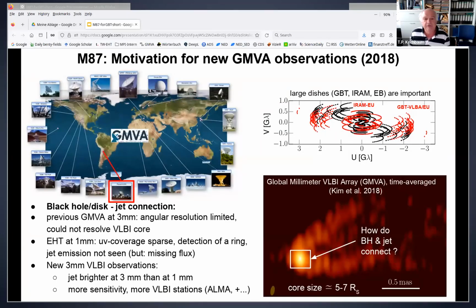So the motivation for new GMVA observations basically came from the fact that ALMA is available as a phased array and can be used at 3 millimeter and at 1 millimeter. And with the addition of ALMA, one could overcome a limitation of previous imaging, namely the relatively elliptical beam of, for example, the 2018 observations, where we have a very good resolution in east-west direction, but a not so good resolution in north-south direction.